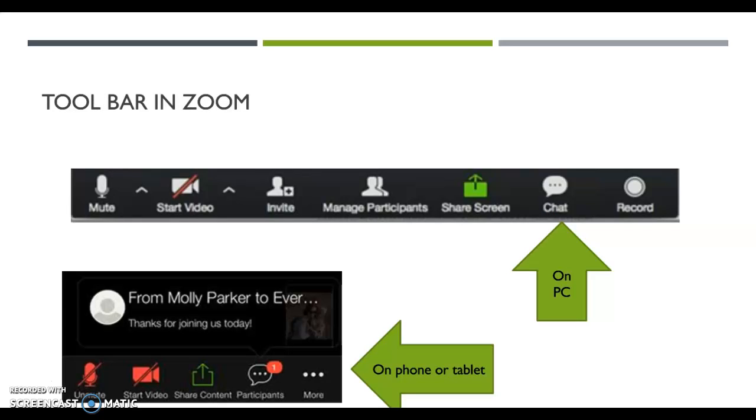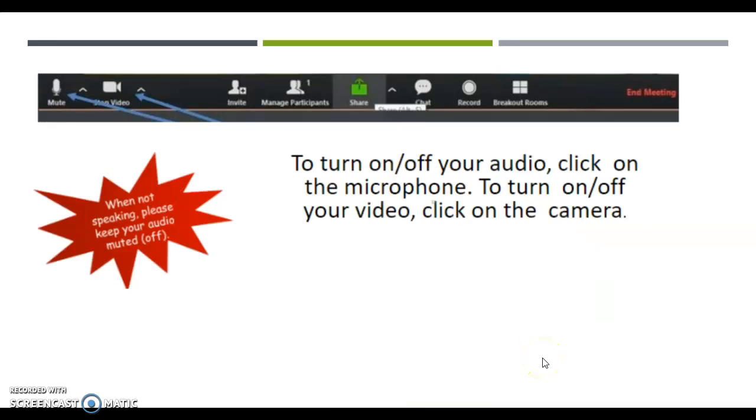On our Zoom classes, there is a toolbar at the bottom, and you can talk to me on chat, which is the chat bubble here. That's what it looks like on the PC. And if you're chatting to me from your phone or your tablet, you click on the participants tab on your phone or tablet.